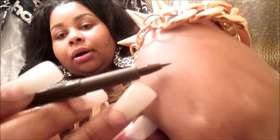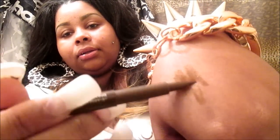Now, what I'm going to do is just a swatch of the eyebrow marker on my hand so you can see what it does. Before you do anything on top of these eyebrow markers or pencils, make sure that everything is dry or you will wipe it off. So, all right. That's the marker. Alright, so we're gonna let it dry.